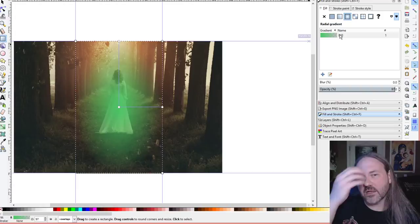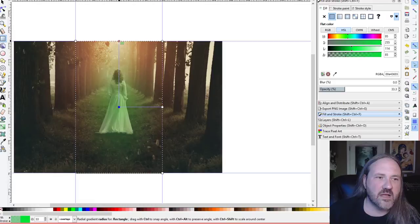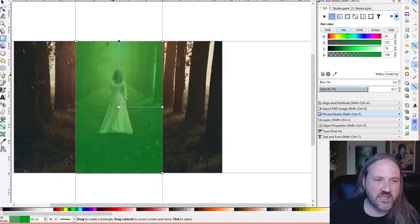So what we do here is we click the center one. It'll show us a color. Maybe we want that color to be pretty clear. Want it to be super saturated, but just very transparent, like that. Then we can click the outside one. We can make that one dark and fully saturated, and you end up kind of with this green color. And then from there, you can really play with the transparency to get it really right.